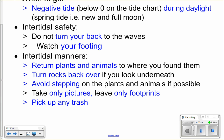And then when you're there, this is just good for any time you're at the beach. If you pick up plants and animals to look at them, that's allowed, but please put them back where you found them. Right? Remember, they're in that spot for a reason. They're trying to survive until the next high tide, and so they pick that spot to help them survive. So make sure you put them back.